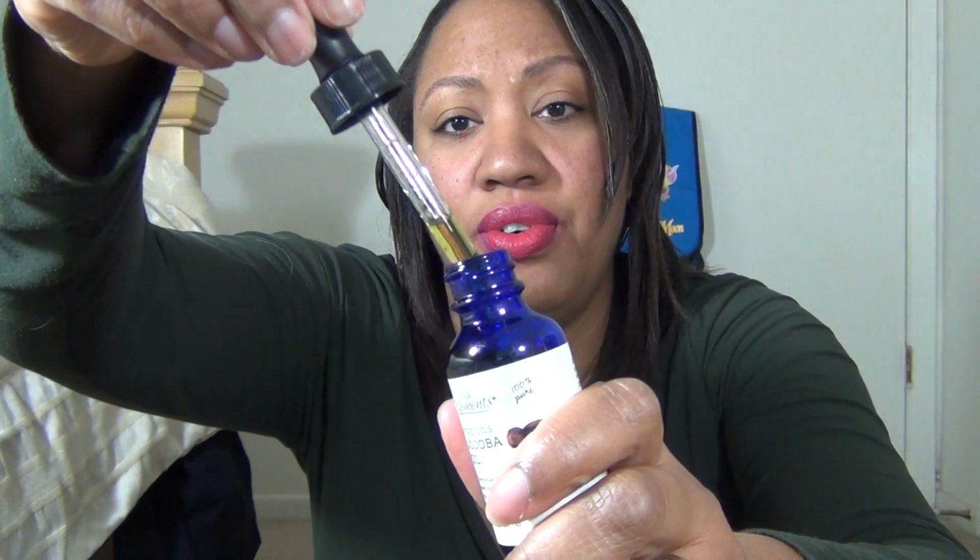It has a little dropper, and it says that it's just 100% pure oil. So, oh, there it is right there. So we shall see. It wasn't too expensive. I mean, it's Sally's. It was under $10. And this is 1 fluid ounce. So we shall see how that goes.